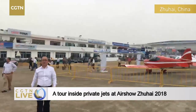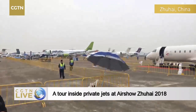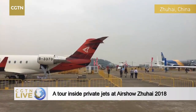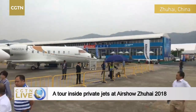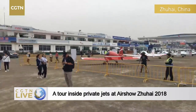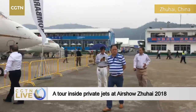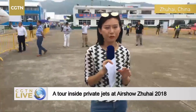And on my left hand, you can see a lot of planes are displayed. As I mentioned, the Airshow China 2018 is the largest air show in China. It's held every 2 years. And this year, over 700 exhibitors from over 40 countries are here to display their latest products. And this year, there are over 150 aircrafts on display.